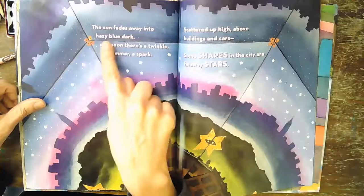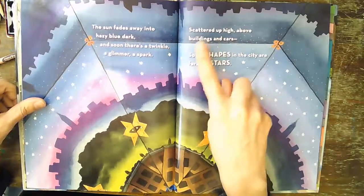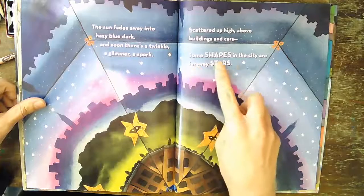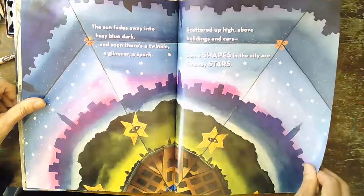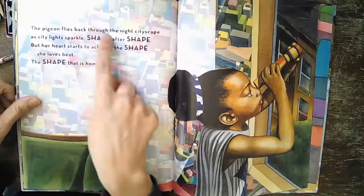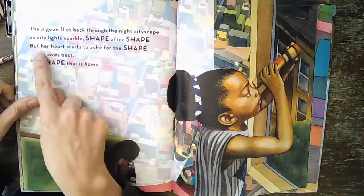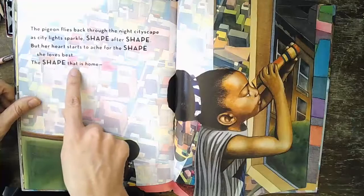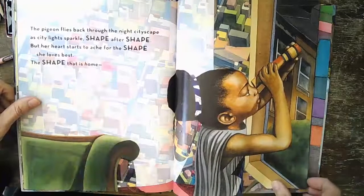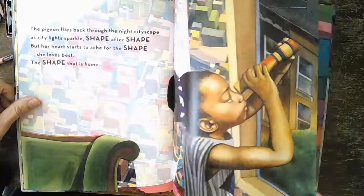The sun fades away into hazy blue dark, and soon there's a twinkle, a glimmer, a spark, scattered up high above the buildings and cars. Some shapes in the city are faraway stars. The pigeon flies back through the night cityscape as city lights sparkle shape after shape, but her heart starts to ache for the shape she loves best, the shape that is home. There's the pigeon going to fly back to the shape that is home.